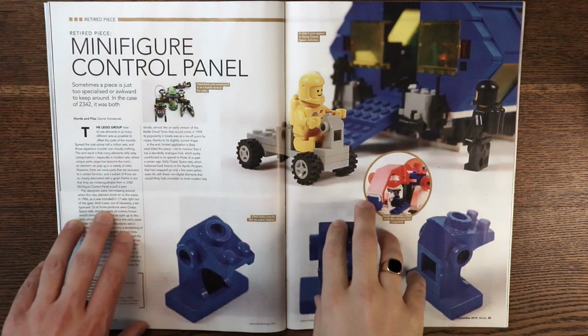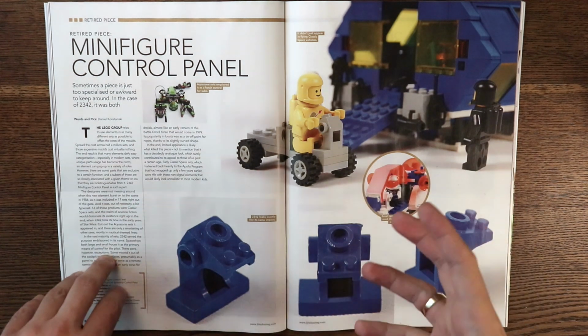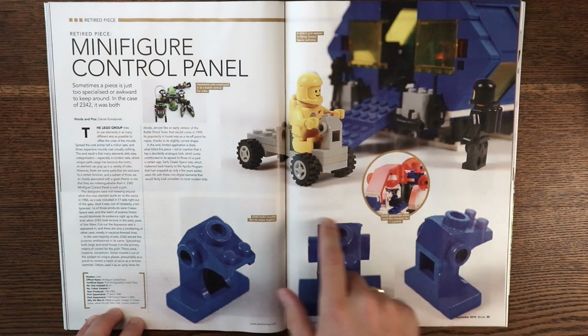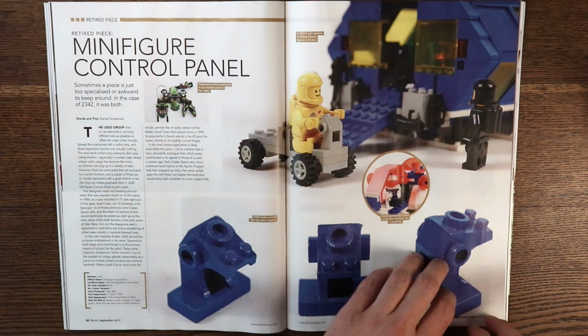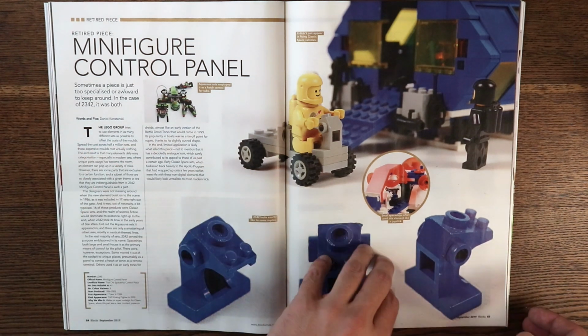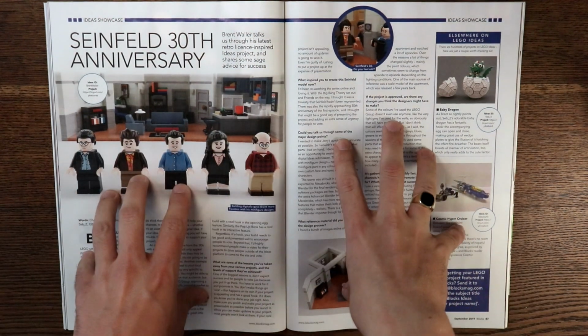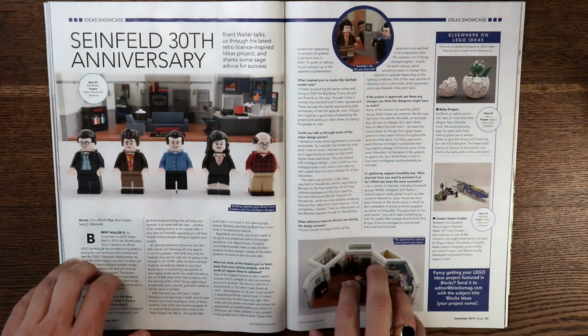And then one of my favorite sections, this is the retired piece section, where they talk everything about a retired piece. In this month, it's this right here, the minifigure control panel, which has been in 47 sets and has 8 color variations. A very interesting little piece here. And thematically appropriate for this month's new release of the Friends TV series set.